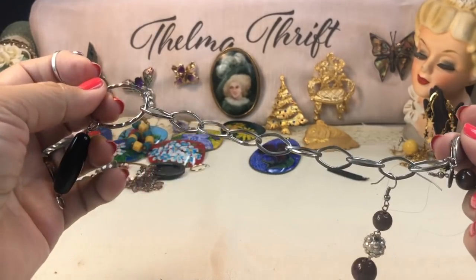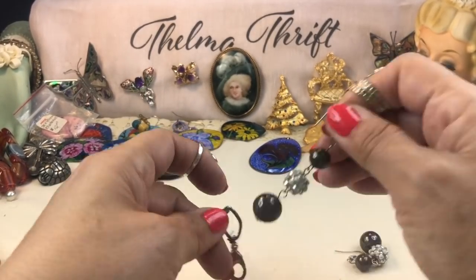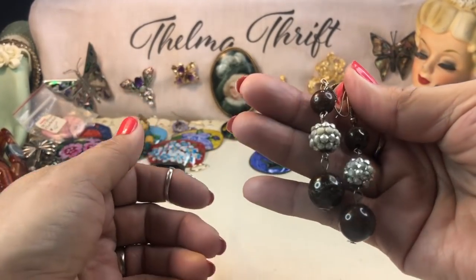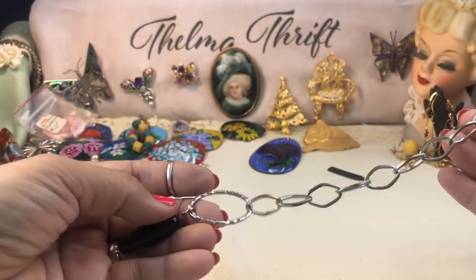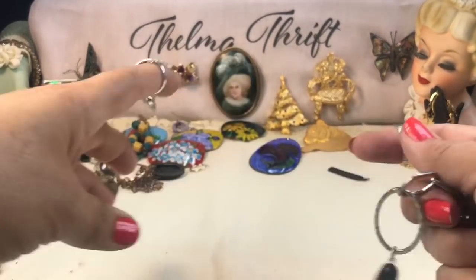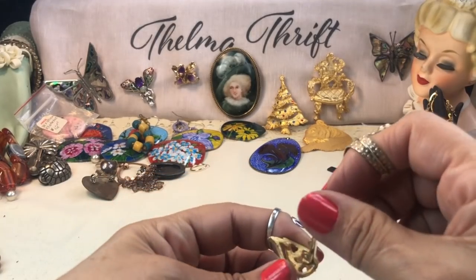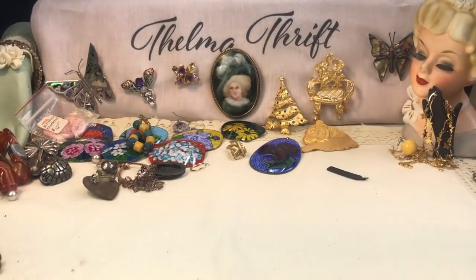This is Chico's. We do have some earrings stuck in there too. They're matched. So that's nice. Kind of junky, but they're going in a craft lot. Missing a lot of color. This was a Chico something, but it's also broken. Very nice earring. But it's only one. And it's unmarked.